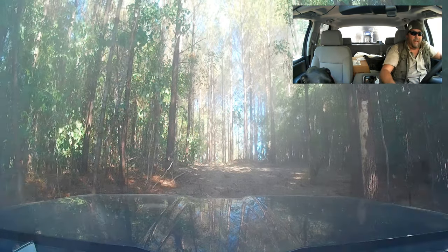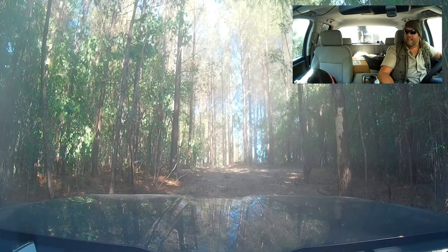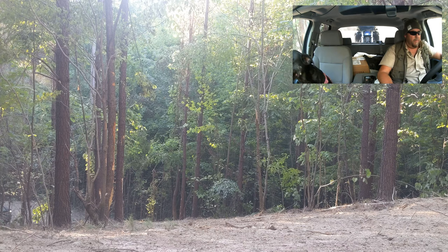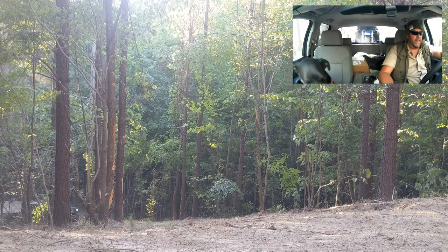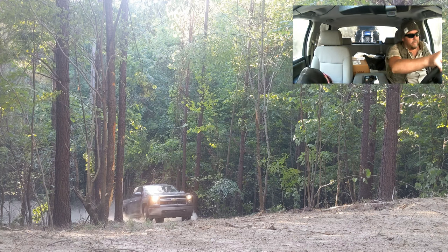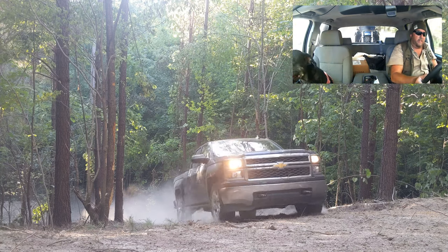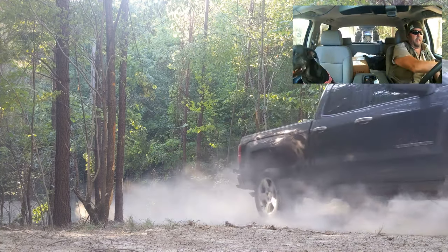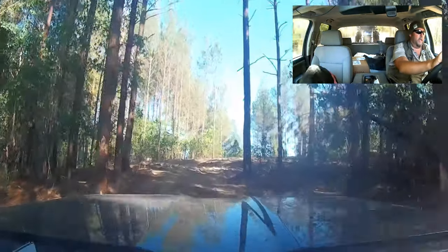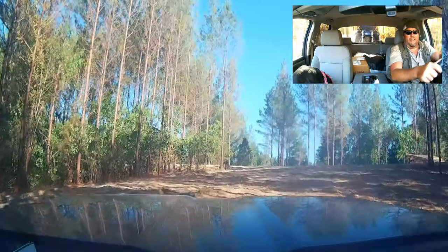Okay, now we're in 4x4 mode. A little dusty. Whoa. Crawling right out of here. I actually have limited slip differential in the rear, and so this truck gets pretty good traction. Just regular street tires, no special knobs or anything. So here we are coming back out to the septic field. How exciting is that?